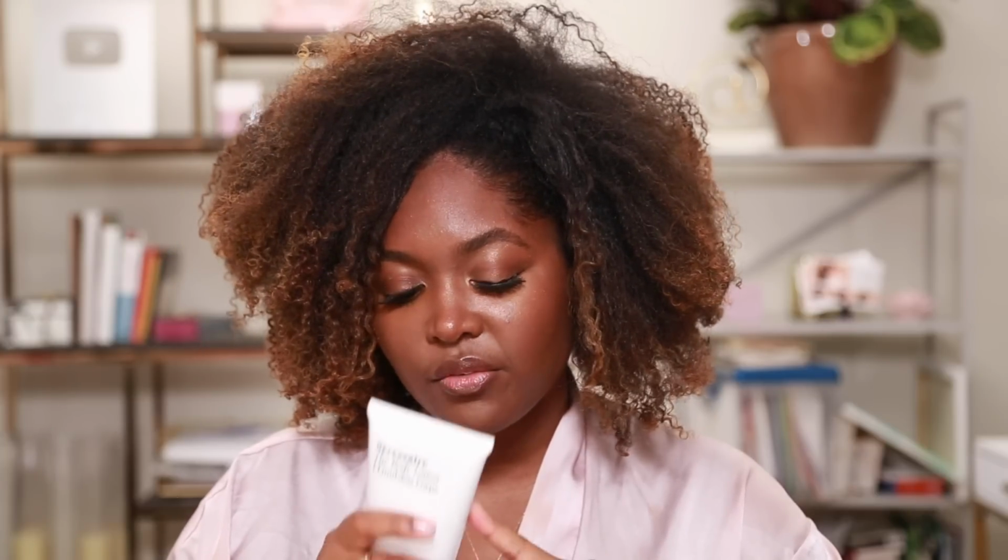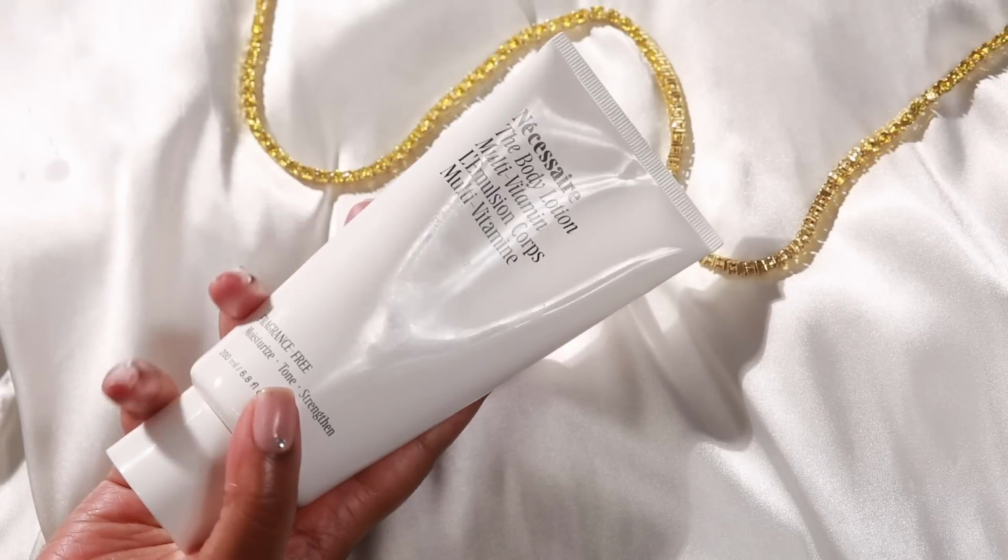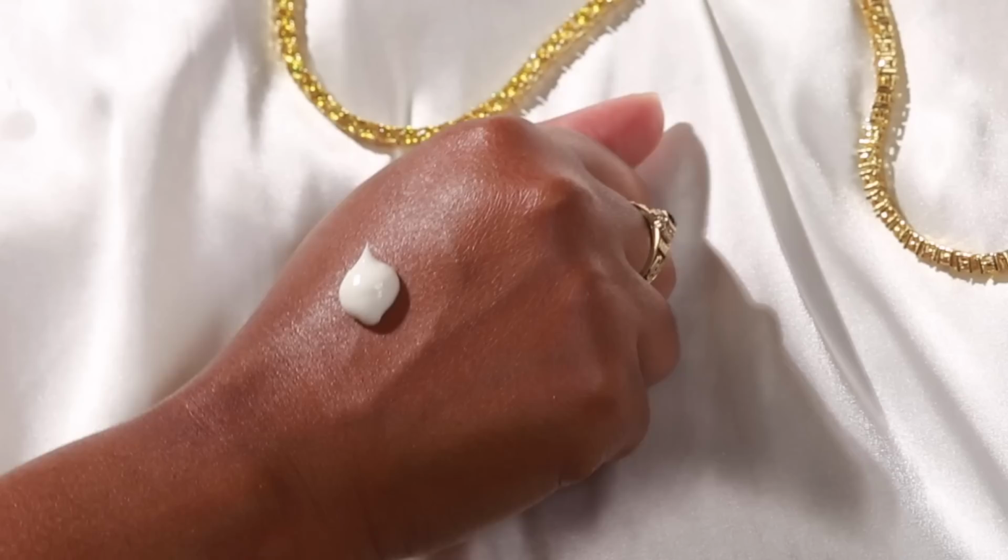Vitamin A, vitamin B, vitamin C, vitamin E, omega fatty acids 3, 6, and 9. I want to talk more about omega fatty acids 3, 6, and 9. The body can't produce these, so you have to eat them or apply them topically. They're also imperative for the skin's healthy function and building your lipid barrier and making sure that your moisture barrier is intact. This is a very thick moisturizer, but I wouldn't call it heavy by any means.